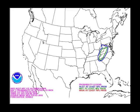So this is going to be something to watch. Certainly this could be a damaging ice storm for the foothills and northwestern Piedmont. Anything east and south of there is a bigger question mark. But it's something we're going to be watching very closely. So certainly this next system does have the potential to produce more wintry precip.